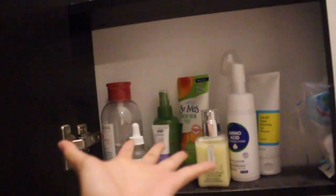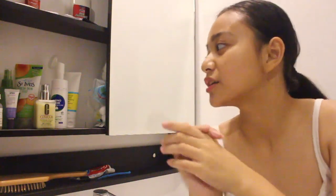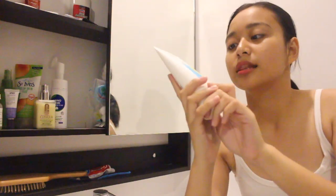Okay, so in the morning, I only use like 3 products for my face. And these are in my cabinet. Magic! Wait, I'll let you guys see. So here are the products that I'm using. I don't use all of them all at once, so yeah. So in the morning, I just use my cleanser, and this is my cleanser.